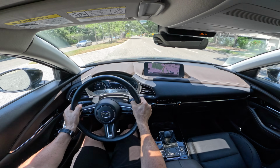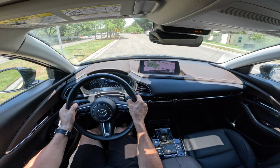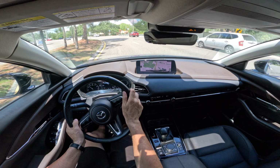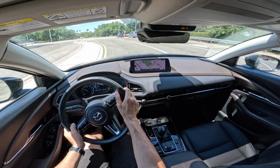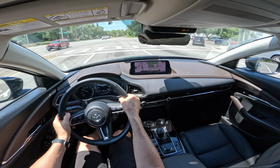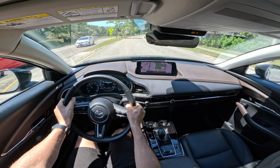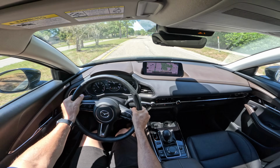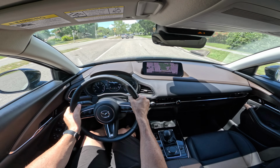But really, really nice, like I said, balance to the vehicle, the handling, all the finishes in here. It all kind of comes together in what Mazda's trying to do with their brand. But I'm hoping that this has been a good overall review of the Mazda CX-30. We're gonna get back to where it all started and wrap this one up. So I will see you in a split second.